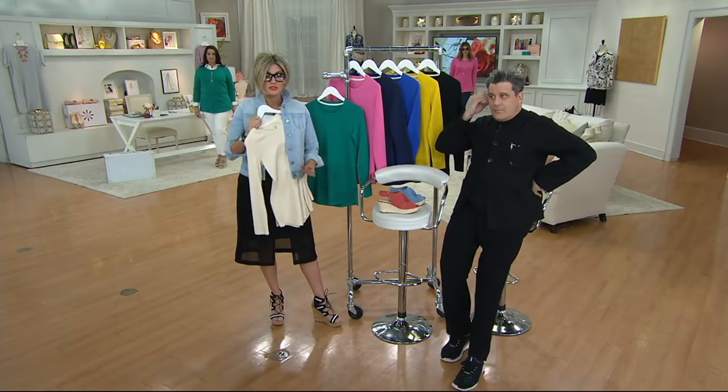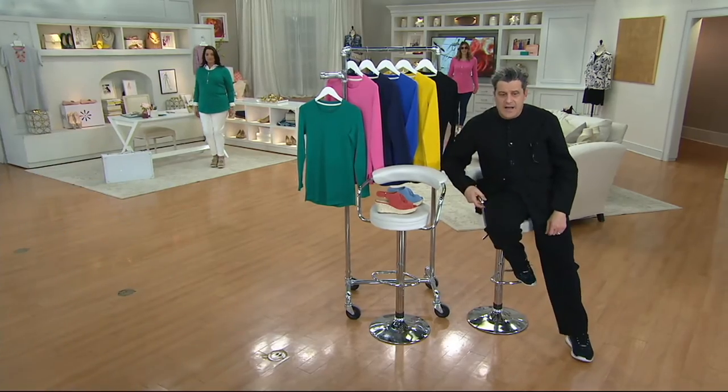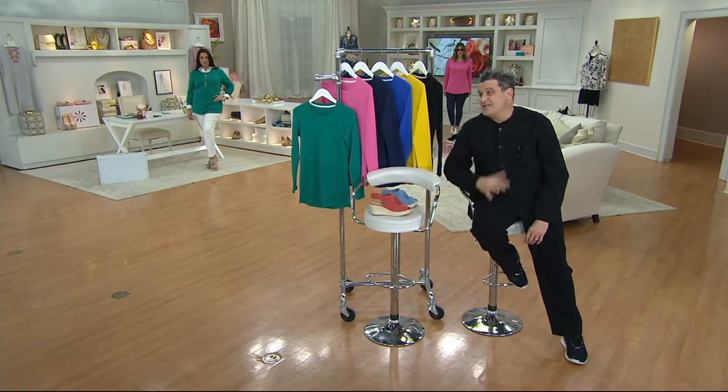Regular retail doesn't do ecru. They just don't. You know why? Can I tell you why? It's because of the thickness of the knit, right? It comes across as a little too much.